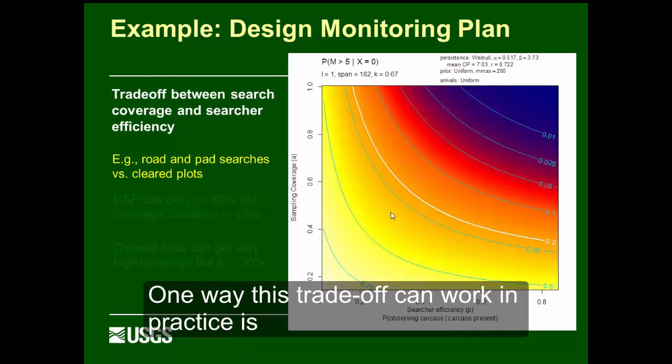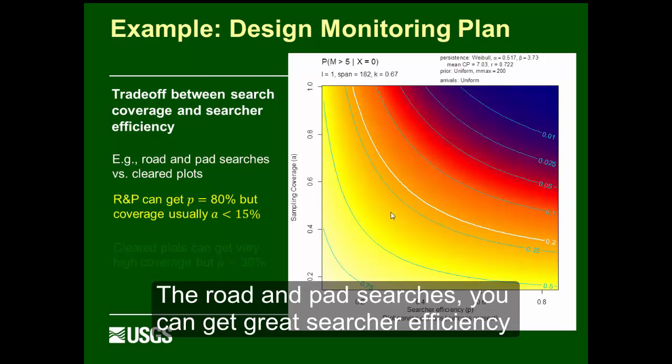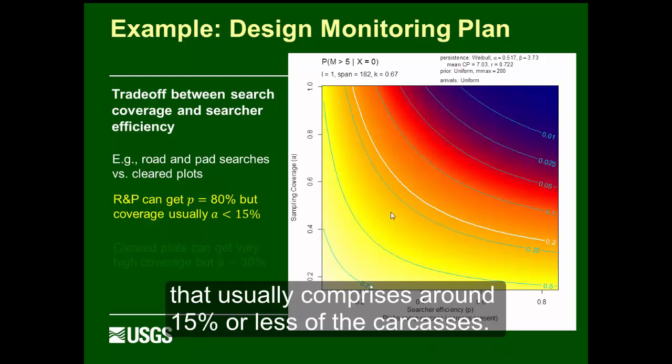One way this trade-off can work in practice is to compare road and pad searches versus cleared plots. The road and pad searches, you can get great searcher efficiency. For bats, it can be in the neighborhood of 80%, but the roads and pads only cover a small part of the area that usually comprises around 15% or less of the carcasses.